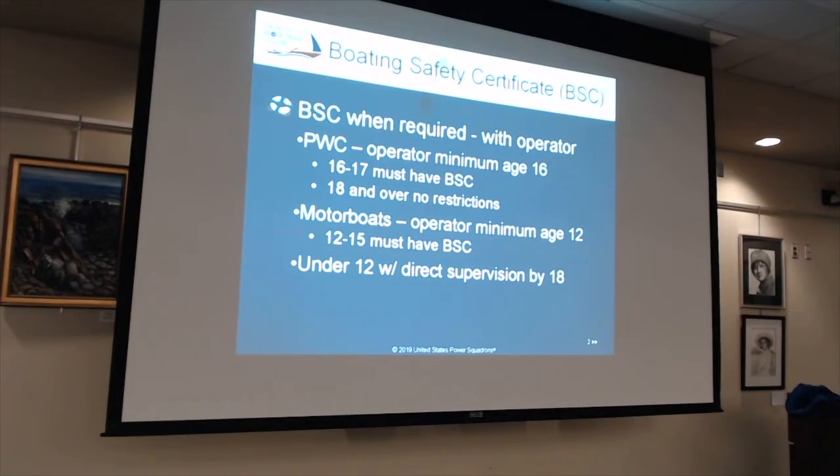For motorboats, the operator has to be at least 12, and between 12 and under 16 must have their certificate. Only then are they able to take a boat out by themselves without someone in charge who's over the age of 18. If James were to go out and forget to bring his certificate with him, somebody better be with him who's in charge of the boat and over age 18. At that point, yes, he can still use the boat.